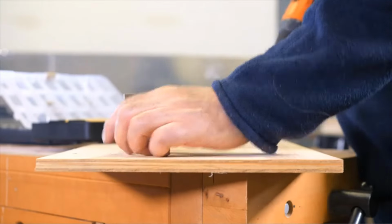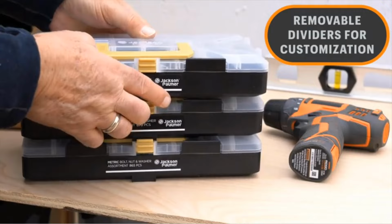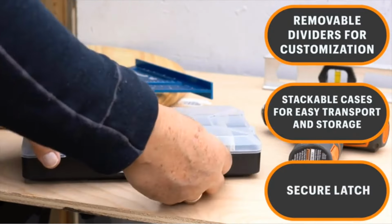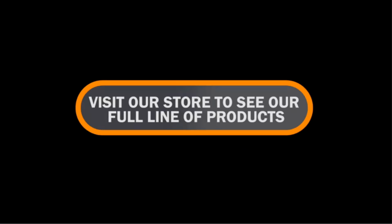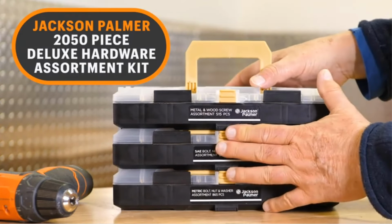The assortment is neatly organized, ensuring that users can quickly find the specific hardware they need without hassle. The kit is particularly beneficial for projects requiring multiple types and sizes of hardware, offering versatility and convenience in a single package. Its extensive inventory helps users avoid the frequent trips to hardware stores, saving both time and money. The high-quality components are crafted to meet rigorous standards, ensuring durability and reliability in various applications.